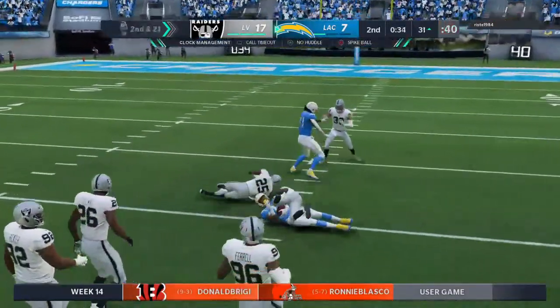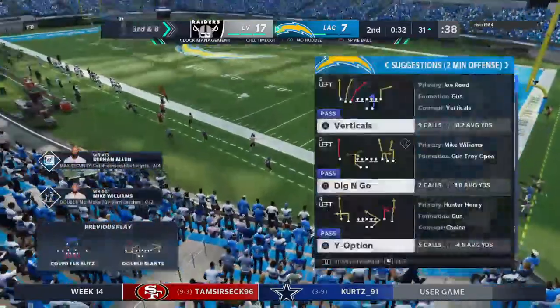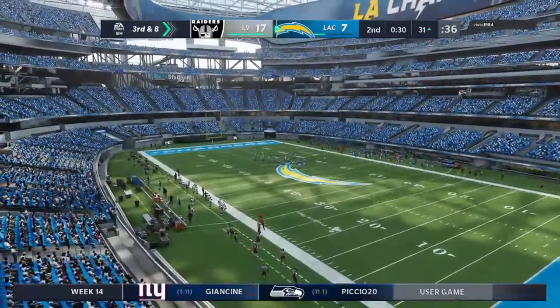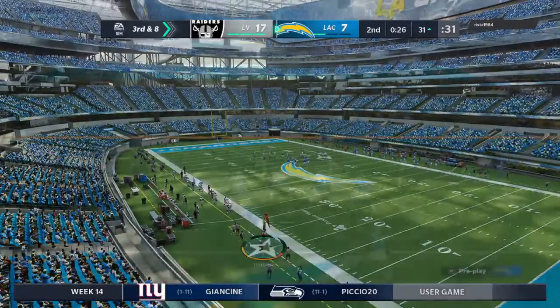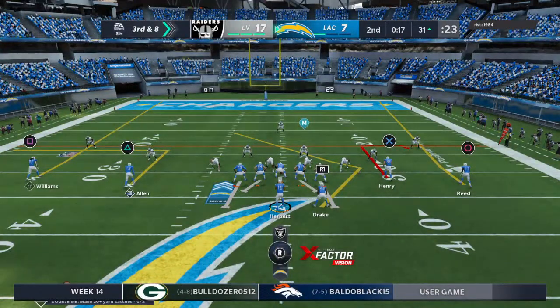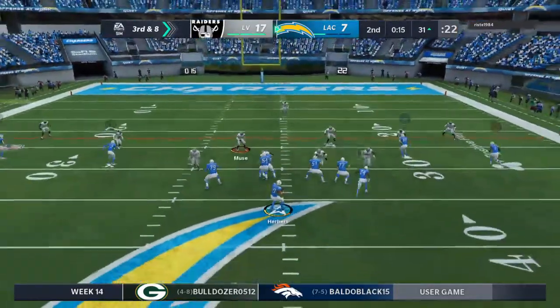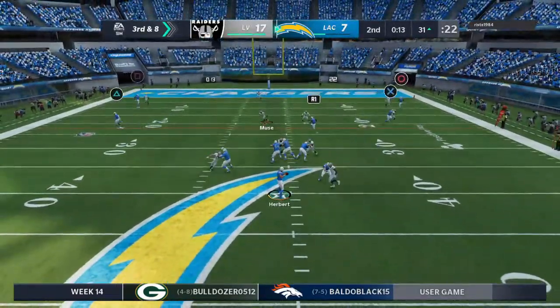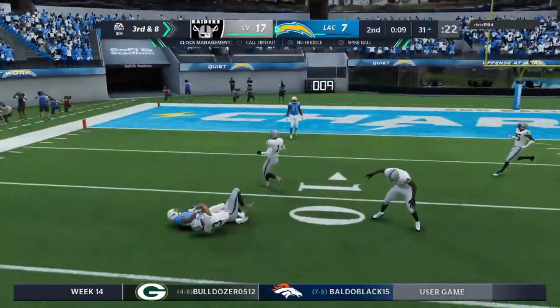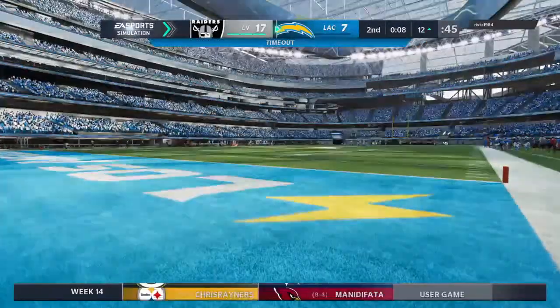That incomplete to Joe Reed. It's a pickup of 12, and that'll set up a 3rd down. That was a nicely run slant route, and what the receiver's trying to do is make the defender think he's going upfield for a deeper route, and then breaks it off, usually after about 3 to 4 steps, and cuts towards the middle of the field. And now what he's trying to do is use his body to keep the defender away from the football and get the quarterback a really nice target.